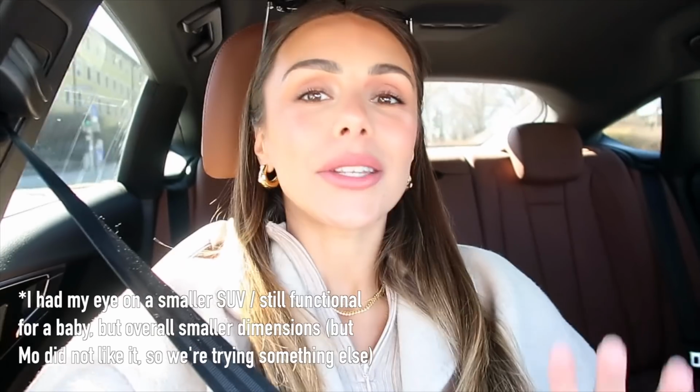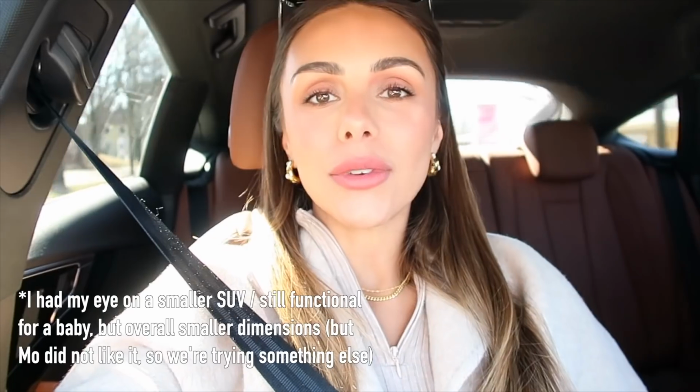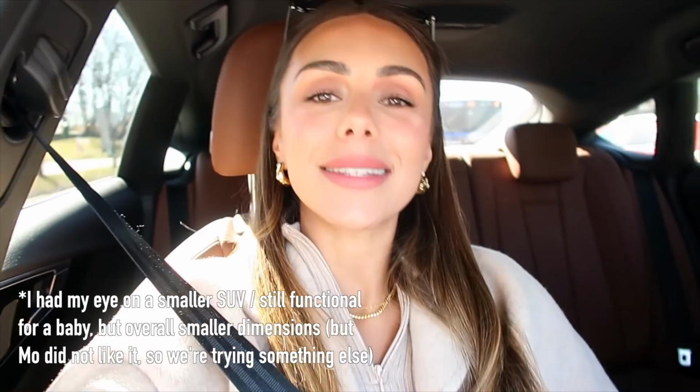But my only thing is that where we live, it's not very big car friendly. Obviously it's very different compared to the US, or even in Dubai when we were there a couple of weeks ago. We also had a Range Rover and we really enjoyed it. But here, parking spaces are not that huge, and even the roads and everything. So we're just gonna go and try it out today and see how I feel. Mo feels very comfortable in the car, but obviously we're not always going to be together. So I'm gonna go and test drive it, and we're gonna see how it is.